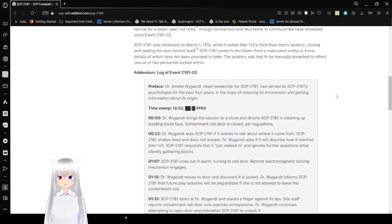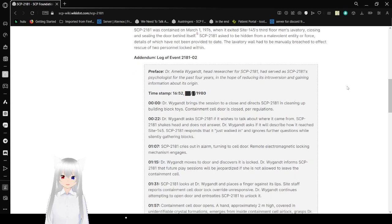SCP-2181 was contained on March 1st, 1976, when it exited Site-145's third floor men's laboratory, closing and sealing the door behind itself. The laboratory door was not equipped with a lock. SCP-2181 announced to be hiding from a malevolent entity or force, details of which have not been provided to date. The laboratory wall had to be manually breached to effect rescue of two personnel locked within.